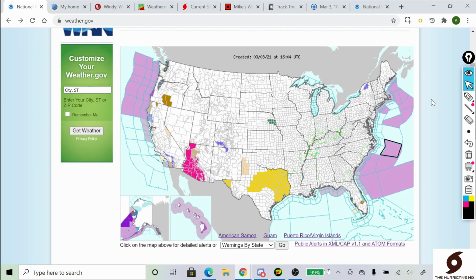We also have some gale warnings in effect along the East Coast right now, extending from Maine all the way down the coast. And we also have some more gale warnings on the west coast of the United States.